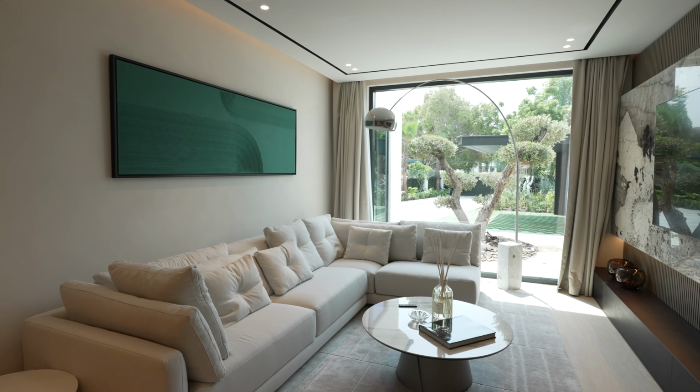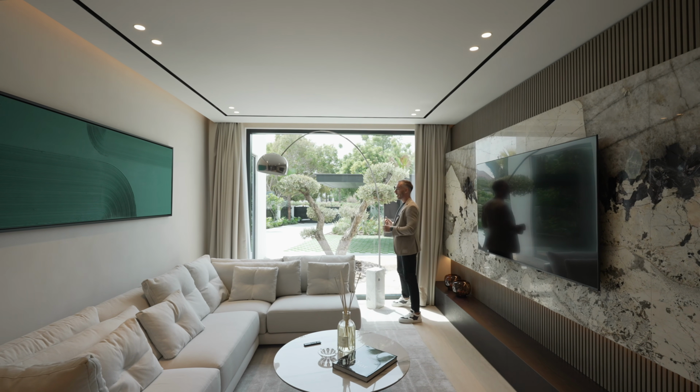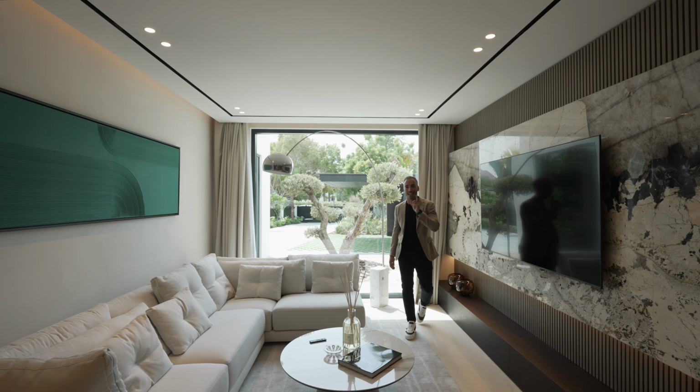I have this awesome seating here which looks incredibly comfortable with this, I think the technical term is a fishing rod light. That's a bad dad joke. Again, I had to put one in the video, right?